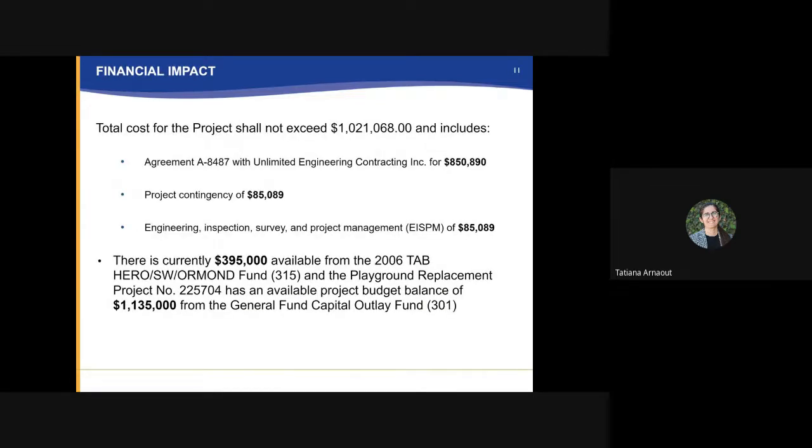Again, just kind of going through the cost implications for this. So the agreement is for $850,000 with Unlimited Engineering with the project contingency of $85,000 and another $85,000 for the engineering inspection, survey, and project management for it. There is currently $395,000 available from the HERO Fund. We also have another $1.1 million roughly in a playground replacement project that we are able to use on this.